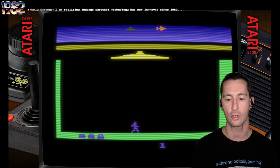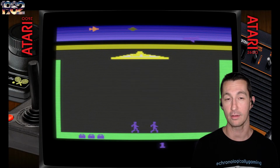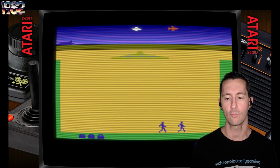Okay, so right off the bat, I can flip the difficulty switch, and you can see I can get 1 or 2 people down at the bottom. I'm going to have 2 picking up my luggage. And let's go ahead and hit reset and go. Oh, nice. So move left and right. Wow, yeah. Larry bringing on the tunes for the Atari. That's awesome. All right, I'm ready.